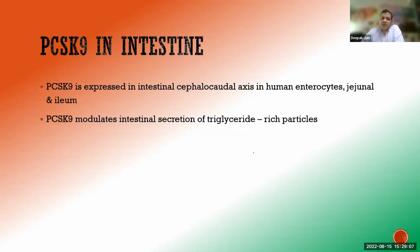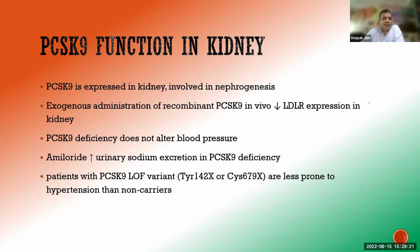As I said, these molecules are also expressed in other organs. It is expressed in the intestine, along the cephalocaudal axis in human enterocytes, jejunum and ileum. PCSK9 modulates intestinal secretion of triglyceride-rich particles.